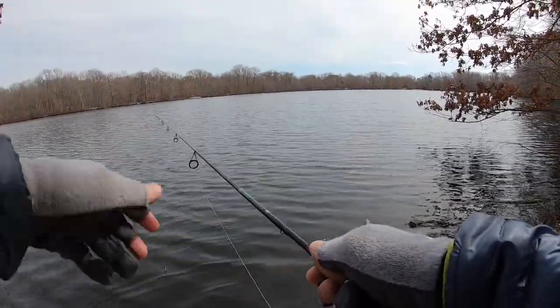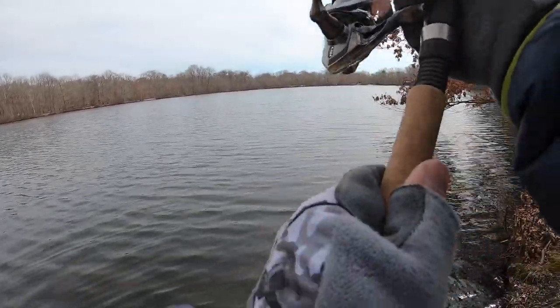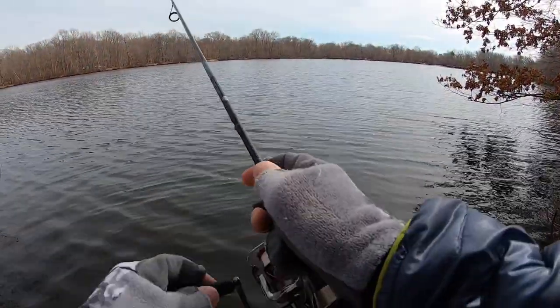See my friend across the way over there. I want to start making my way over towards that other area.